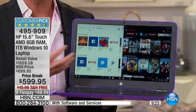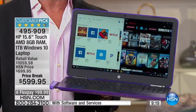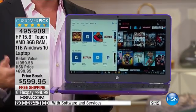It's the number one selling screen size in America, because it's that Goldilocks size. It's not too big, it's not too small. It is genuinely just right. It goes with you wherever you want in a 4.6 pound package with an extended battery life.